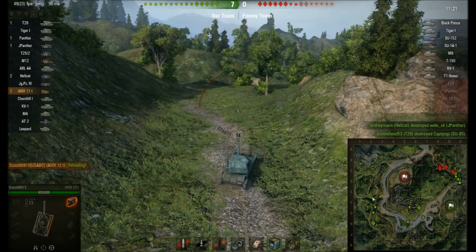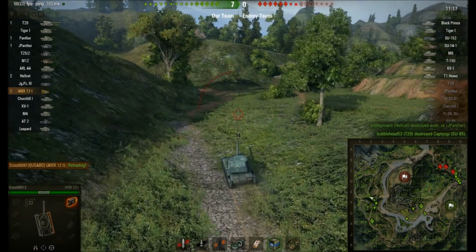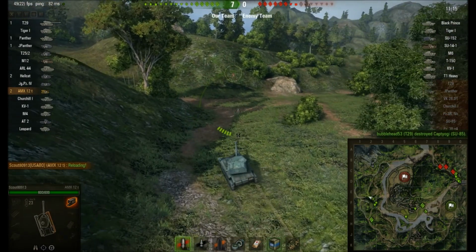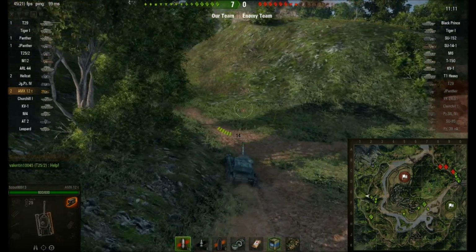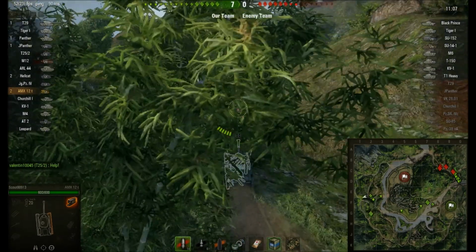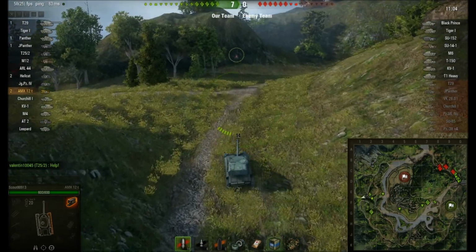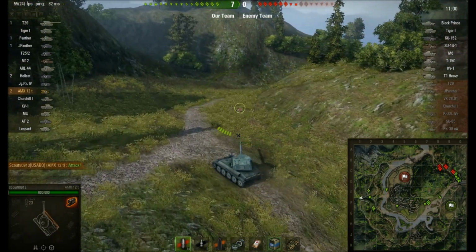So we're going to find us a deep dark hole and reload this magazine. And now that that's up, we'll continue to advance north. I'm going to take the high road here because I'm anticipating either the SU-152 or maybe the SU-14-1 camping up here on this high road.